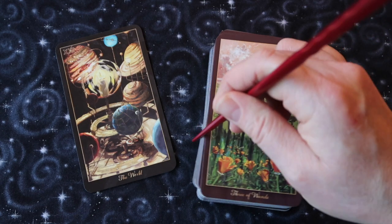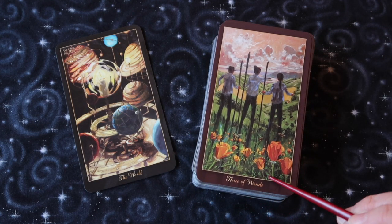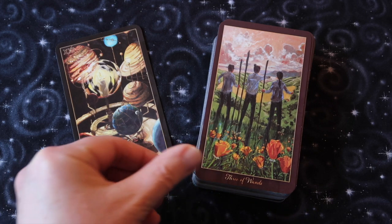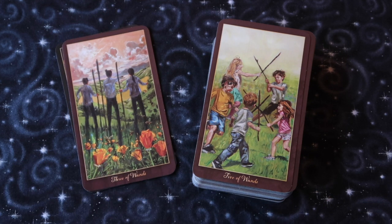There is definitely an earthiness to the suit of fire in this deck. And yes, we have the orange poppies, which connects to the energy of fire, and we have the wands, and we have the orange in the sky. But I love that connection of fire with earth in the two and the three of wands. It's really well done.